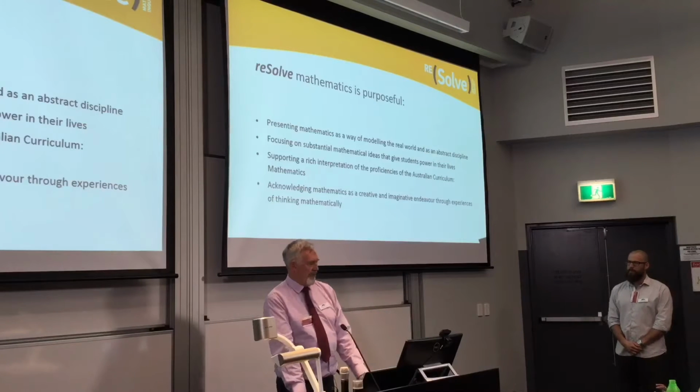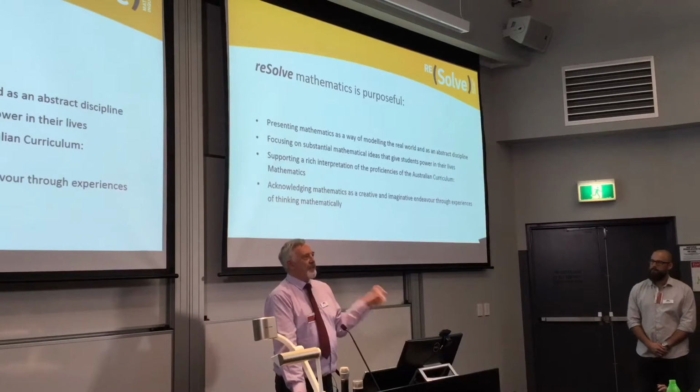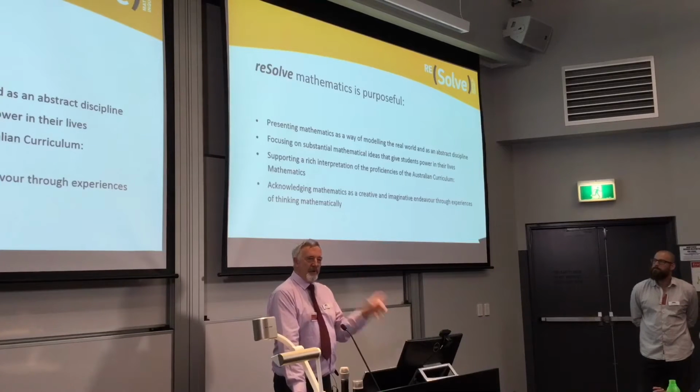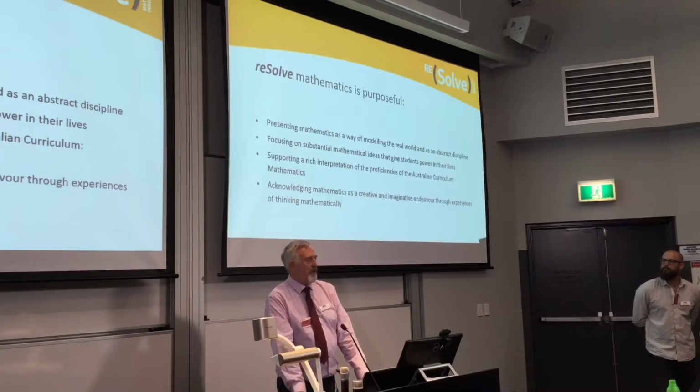mobiles, the Solve Me activity. I think that particular activity does two things brilliantly well. The first is it focuses on a substantial mathematical idea.